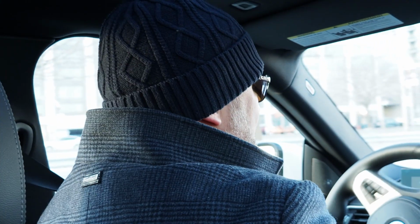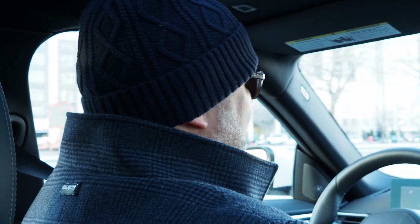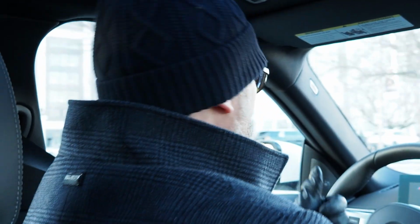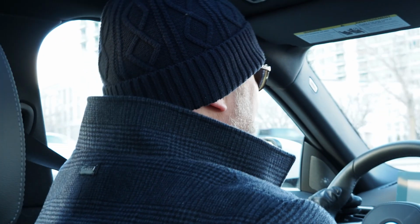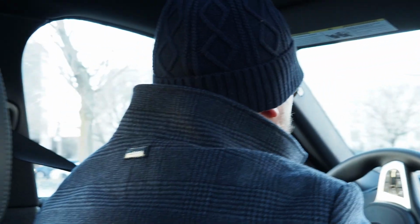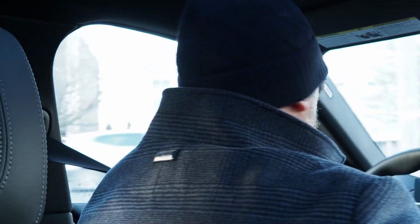The consumption is excellent. It's Tesla Model 3 standard range territory in this very cold weather, using sport mode, driving normally in the middle to left lane, following traffic. We got a consumption of only 20 kilowatt hours per 100 kilometers, which was excellent.